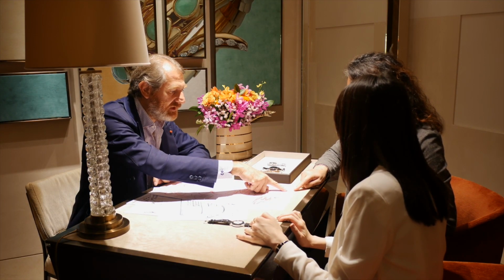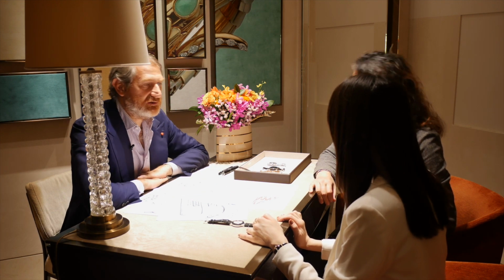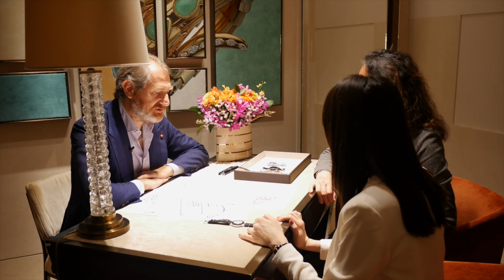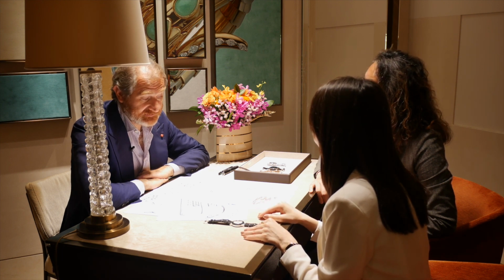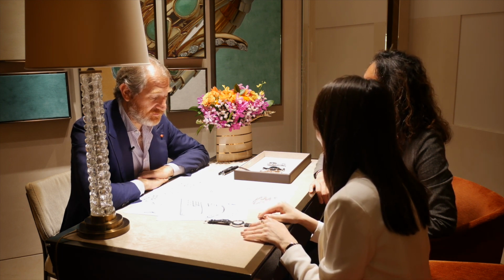This was the date of the meeting in March. Yes, last year in March. And you keep the sketch. It's so pretty. Yes, it's a part of the heritage of the company today.